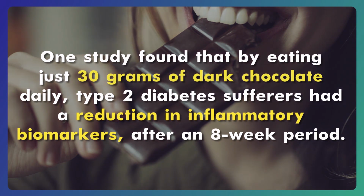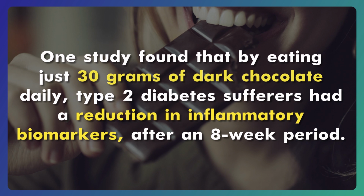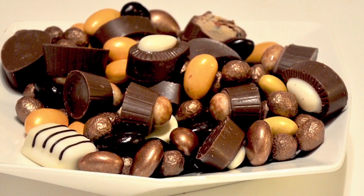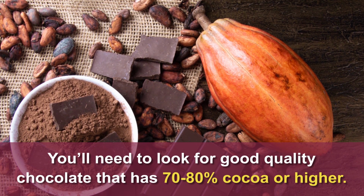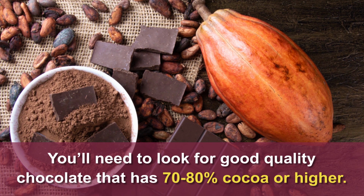One study found that by eating just 30 grams of dark chocolate daily, type 2 diabetes sufferers had a reduction in inflammatory biomarkers after an 8-week period. But before you run out to the supermarket, know that not all varieties of chocolate are the same. To consume all the wonderful antioxidants that dark chocolate contains, you'll need to look for a good quality chocolate that has 70 to 80% cocoa or higher.